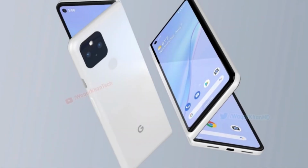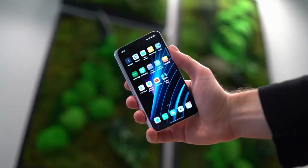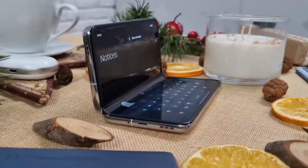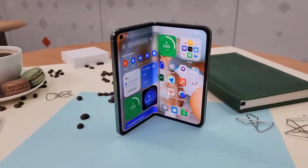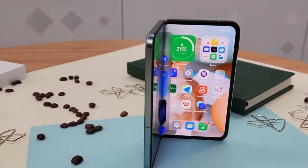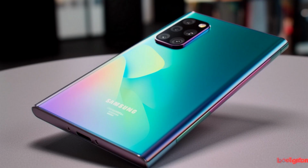One not so encouraging detail is the HD+ resolution of the Pixel Fold's outer display, which is a downgrade from the 2092 x 1080 pixel count FHD+ tipped by Prosser. Although the Z Fold 4's secondary screen is also HD+ at a resolution of 2316 x 904 pixels.